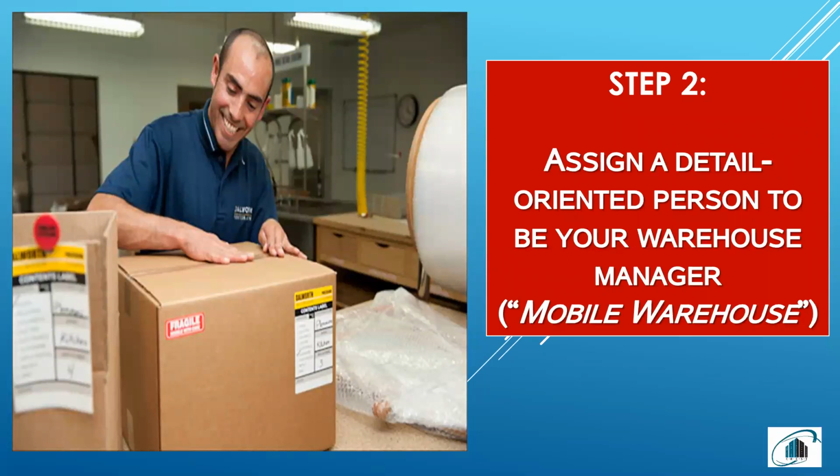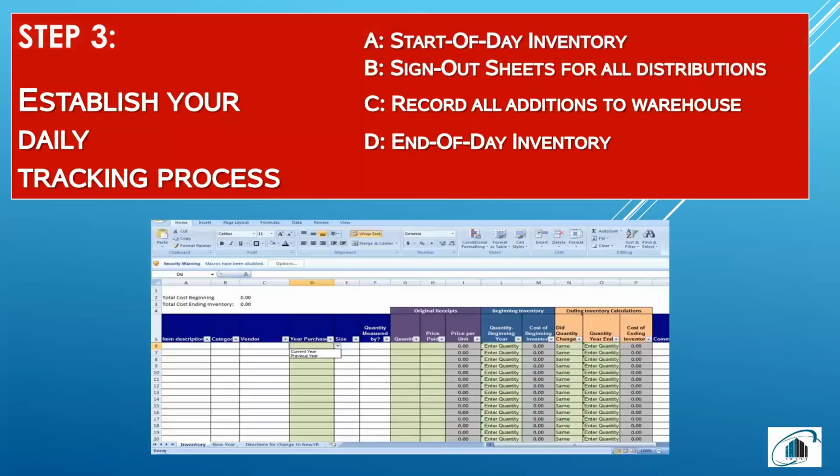Step two, let's assign a detail-oriented person to be your warehouse manager, basically someone who's good with logistics. Let's make sure they are the mobile warehouse manager, and their sole job is going to be to keep track of everything that's going on with these consumables. You bring stuff to the job, it needs to be tracked every single day. So let's make sure we have somebody who's really good at being meticulous about details, who's going to do that for you.